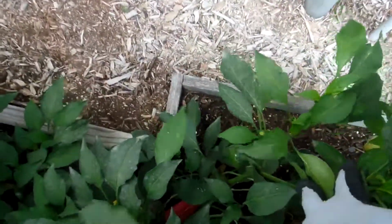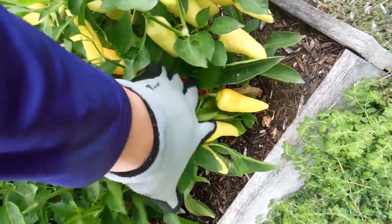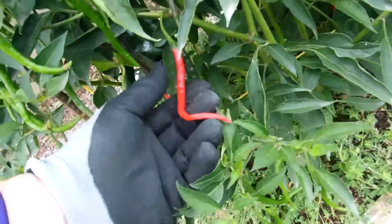Over here we've got our other jalapeno. These are the big ones, and they're a good size there. This one in the front here is like Santa Fe, and they're starting to turn red. There's one back there. You can see they're starting to turn now. Then this is a yellow jalapeno, a different variety and color here. And up here we've got our gong bao, starting to turn red there.